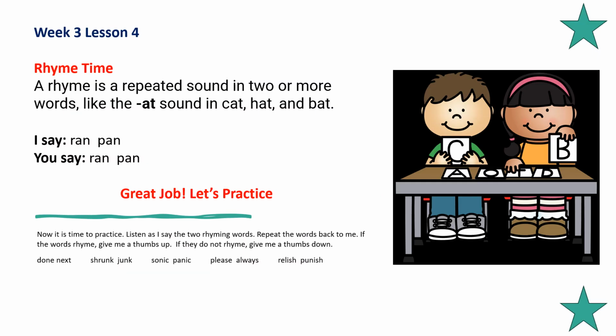Rhyme time. A rhyme is a repeated sound in two or more words, like the at sound in cat, hat, and bat. Say ran, pan. Do you hear the an sound in the words ran and pan? Ran and pan are rhyming words.